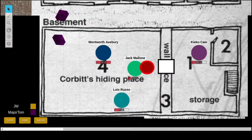He's fine. Yeah. Wentworth? His sanity is 60. 40. Yeah, he's all right. Okay. And Lois is what? 50. 47. Ooh, close. Okay, they all manage to hold their nerve against whatever's happening. And you're up. What do you want to do?